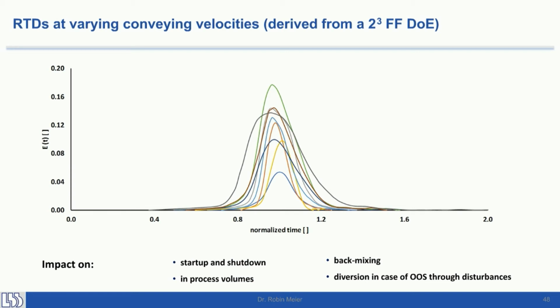This means when you scale it to different throughputs or scale it to differently sized drying machines, it's only the mean residence time you have as a factor for the scale up. It's nothing to do with the width of the distribution, the amount of backmixing, and different other characteristics you can pull from the mathematical description of these residence time distributions. It's quite easy. It's only the mean residence time you need to have.